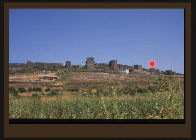I don't have any confirmation of this, but I know that J.R.R. Tolkien's brother, I believe, was in Mesopotamia in World War I. And I'm convinced, again, although I have no confirmation, that the Black Walls of Mordor might be based on the Black Walls of Diyarbakir.